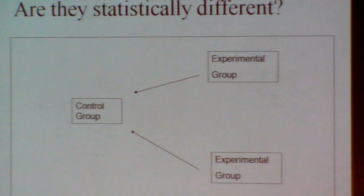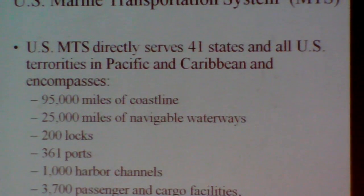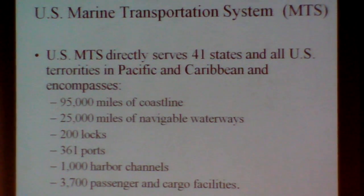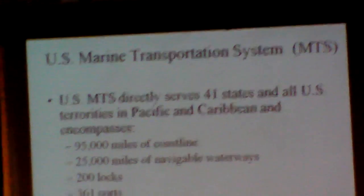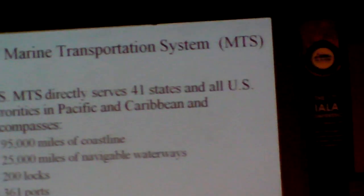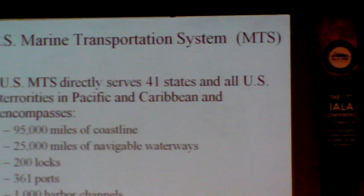So now I'm going to go ahead and apply this to the U.S. This is just to give you a sense of the scale of our marine transportation system. We have 95,000 miles of coastline, 25,000 miles of navigable waterways, 12,000 of those are rivers, 200 locks, 361 ports, 1,000 harbor channels, and 3,000 passenger and cargo facilities.